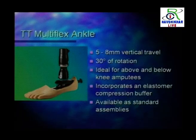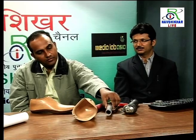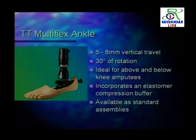So does the material of the limb also change, or is the material the same that is used to make the limb? Basic material is the same. But an added component, a tibial torsional unit, is added with the dynamic response 2 foot. If you see the black portion, that ankle portion, that component can be changed. If your patient wants a normal one, the upper portion can be removed and changed. So with every added feature and every new facility in a limb, obviously the price of the limb goes up.